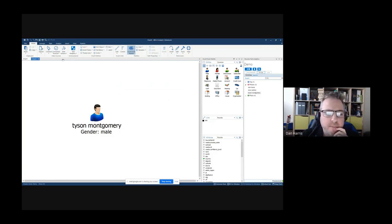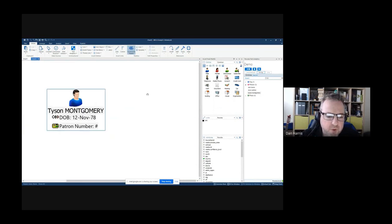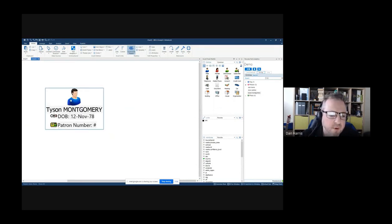Okay, so now my chart is connected to Ibase as well. So I can right click and access my casino database, which is for Ibase, and I can try and find my Tyson Montgomery in there. So he's looking for person, surname. I'm going to type Mont, and there's my Tyson Montgomery, and I'm going to pop him on the chart as well. So this is my Tyson Montgomery.